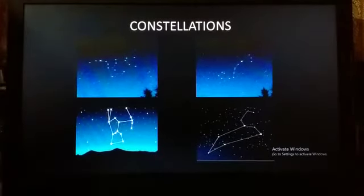The pattern they may form takes the shape of an animal, a mythological creature, a man, a woman, or an inanimate object such as a microscope, a compass, or a crown. The stars in each constellation may not be close to each other at all.